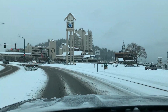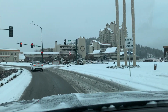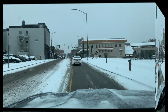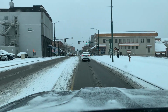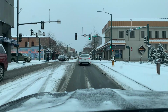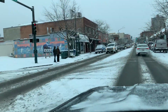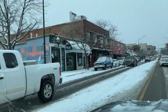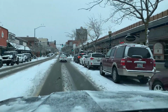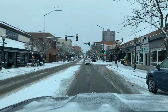Okay, so this is the Coeur d'Alene Resort going the other way. So this is, again, downtown Coeur d'Alene, Sherman Avenue. Right here is a famous place where the Pepsi Cola sign is, Hudson's Hamburgers. They've been there since 1907. They've been voted the number one hamburger in the entire state of Idaho.